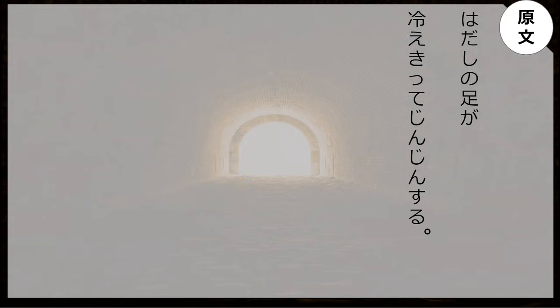I believe it's a stinging sensation, like so cold that your feet sting, right? My barefoot was completely cold and it felt like throbbing, like a numb pain, like tingles. Pain. So this does not feel good. Like a numbing pain. It's really cold, so it hurts his bare feet, and it's a numbing pain.